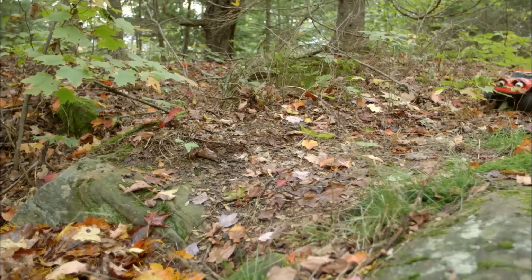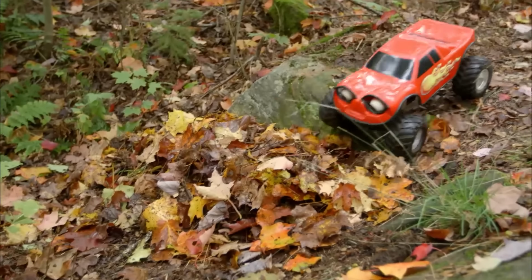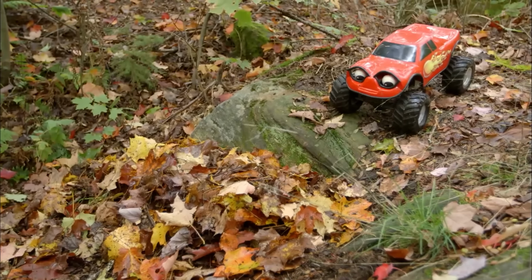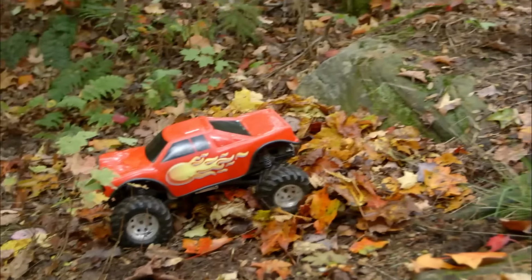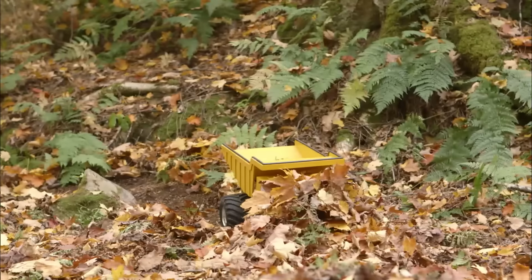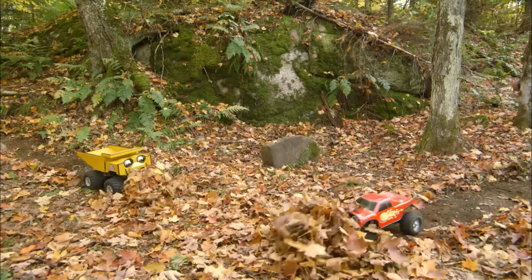Oh, look at all the leaves! There's some nice leaves over here. There's so many leaves, I can't even see the trail. Maybe I could make a trail through the leaves and then other Zerbies could follow it. That sounds like fun. Okay, I'll just push some of these leaves. Okay, pushing the leaves out of the way to make a nice trail. Look at this. I'm just going to push all of these leaves out of the way and make a trail. This is going to be great.